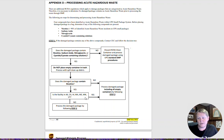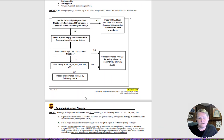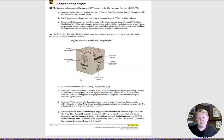So Minnesota people, you're going to be calling Matt Casey to figure out what we're going to be doing with this nicotine compound in this hypothetical. Then we get a yes or a no here for everybody else. Then we're going to process that damage by following step 2. So here is our step 2.